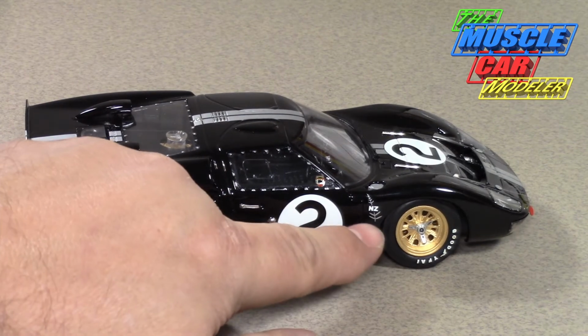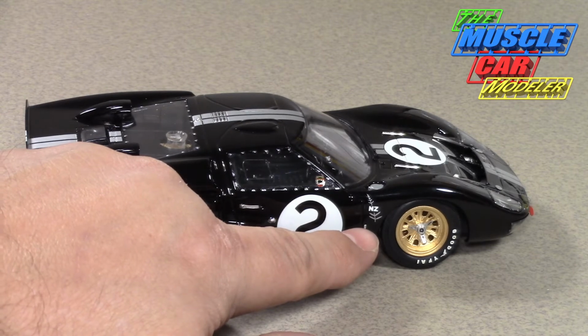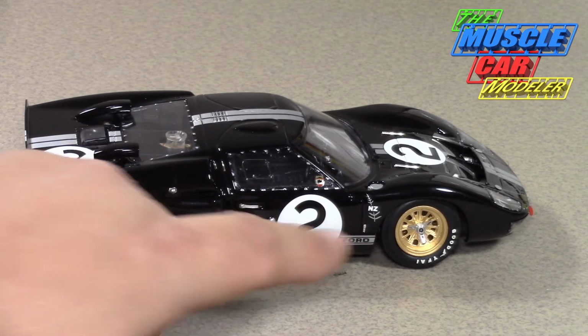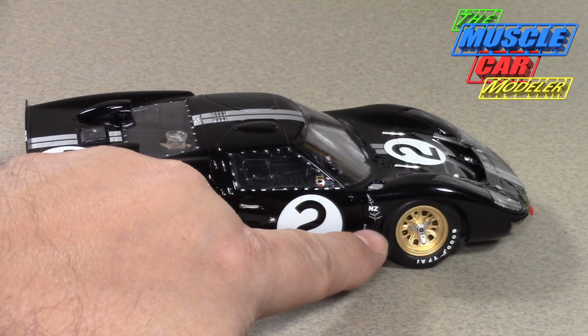And I don't know if anybody knows what this sticker is all about. It's for the country New Zealand, and they hand painted that on the car. It was just for those guys. It was kind of like, hey, this is for you, a couple of New Zealanders driving the car. And you don't get this decal with Fujimi.